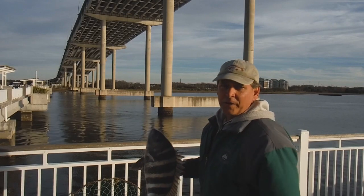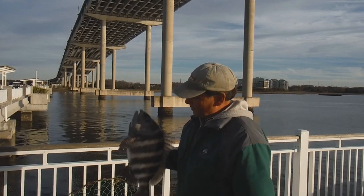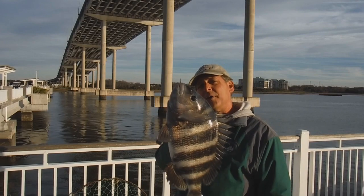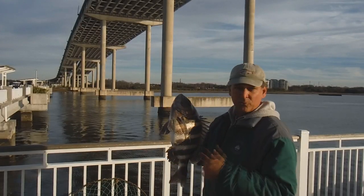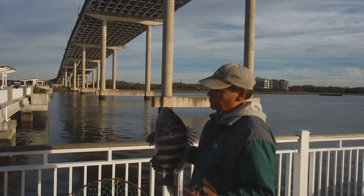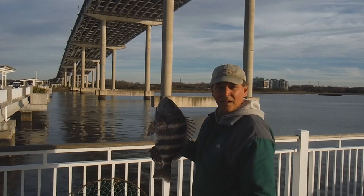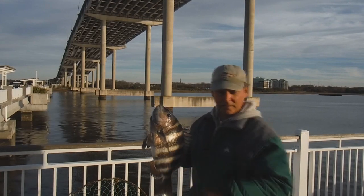All right, guys, Jiggin Jerry here, Mount Pleasant Pier. Look, January 5th already, and starting out the new year, great. Got a 19 and a half inch sheephead. Ka-ching. And hopefully there's more to go. We'll see. The weather turned out great. It's supposed to get bad this coming week though. But it's nice and calm. And I got me a good sandwich here. Maybe you can get one. All right, later.